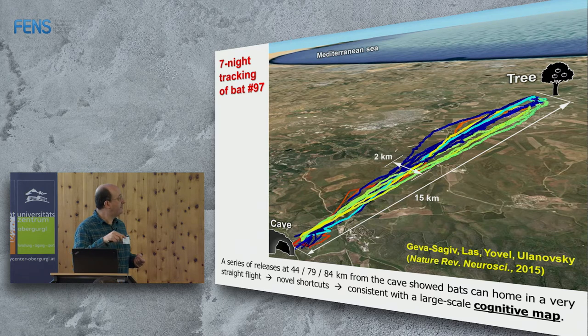And you can see that, first of all, this bat and other bats as well, they definitely know where they're going. They're returning to the same individual tree for many nights. And they form a nice flyway. It's not perfect. There is a width of maybe 1 or 2 kilometers, and there's also some spread in altitude. It's not perfect, but definitely they're good navigators.